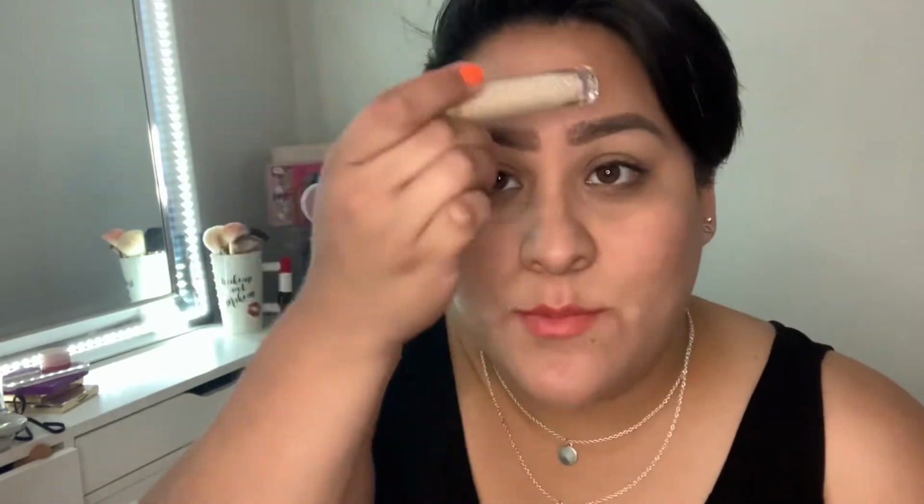I just did some concealer, which I used my Kosas concealer. I have the Kosas concealer in 3.5. Used that on some spots, just like a little bit here, and just did some powder. I used my Peach Perfect powder and a little bit of my Hourglass Dim Light on the high points of my cheek. That's the kind of glow you see.